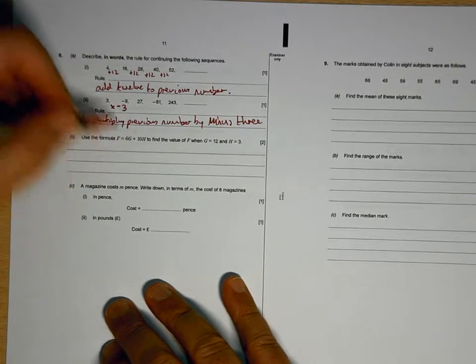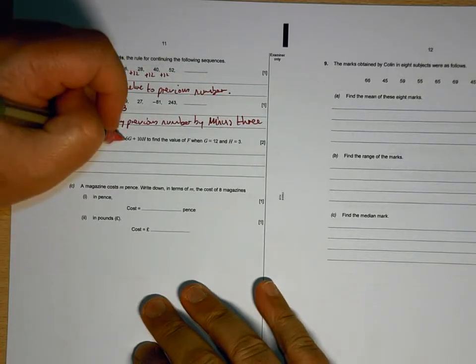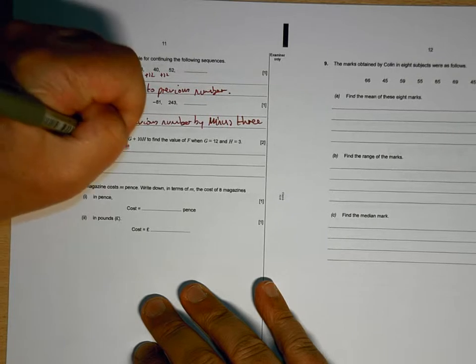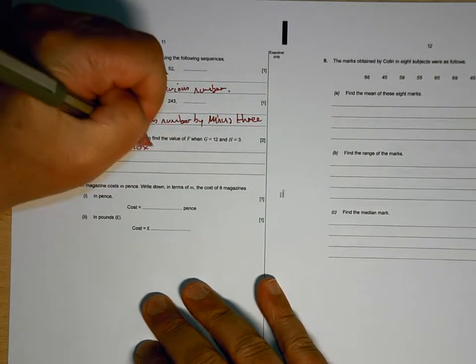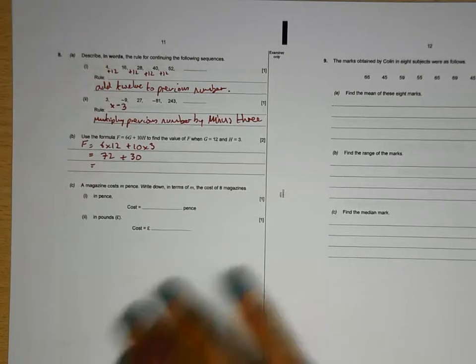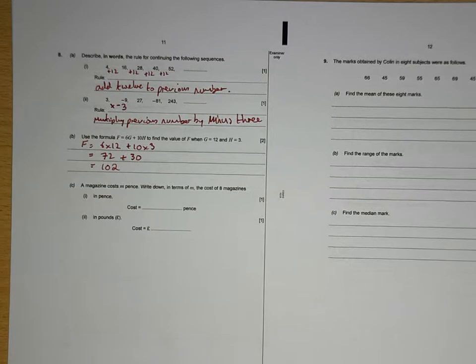Formula, 6 in the G. You should be comfortable by now, joined by a times. So it isn't going to be 6 and then 12, so 612. It's going to be 6 times 12 plus 10 times, and instead of H, 3. 6 12s is 72. 10 3s are 30. So you work out each multiplication first and then add the 2 together to get 102.